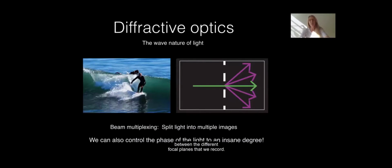And then we can go very, very fast and we have no ambiguity in time between the different focal planes that we record. So the way we do this is through diffractive optics, which is my favorite optics. We all know reflection in the mirror, where light reflects off the mirror. And in refraction through a lens, the light passes through the lens and is refracted. In diffractive optics, we can actually multiplex the beam, and we can also change the phase of that beam, so that we can use a diffractive optic device, which is a single piece of glass that's about this size and has a pattern of little steps etched into it.